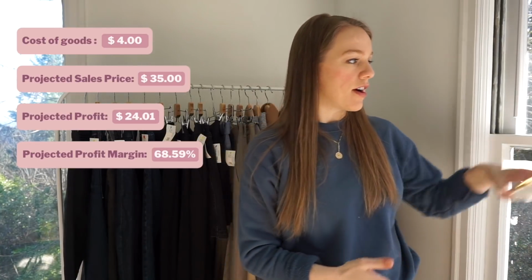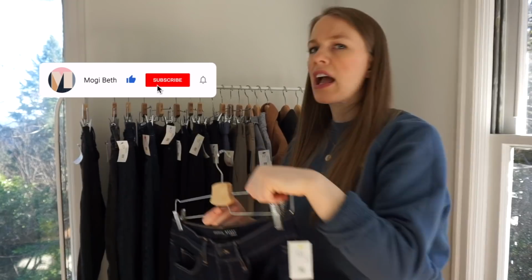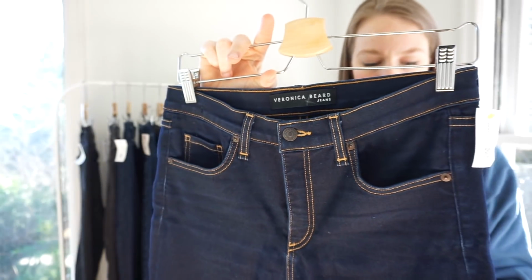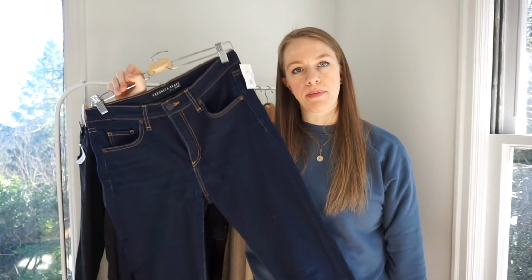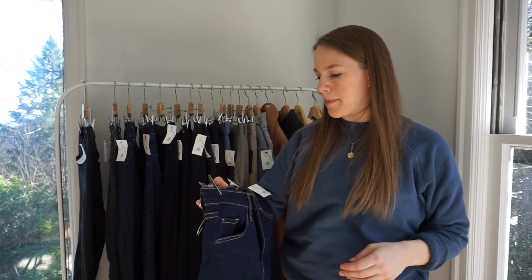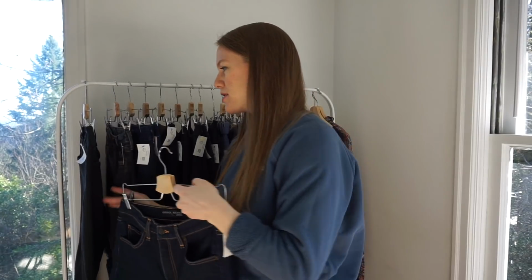So not too bad. Certain styles of Madewell jeans can sell for a lot more. That one's a little bit older. And the same goes for my second find. I was still very excited to find it. These are Veronica Beard jeans, and as far as Veronica Beard goes, jeans are probably the worst category within this brand to pick up, but they can still actually sell pretty well. They're just not going to go for $100 plus.